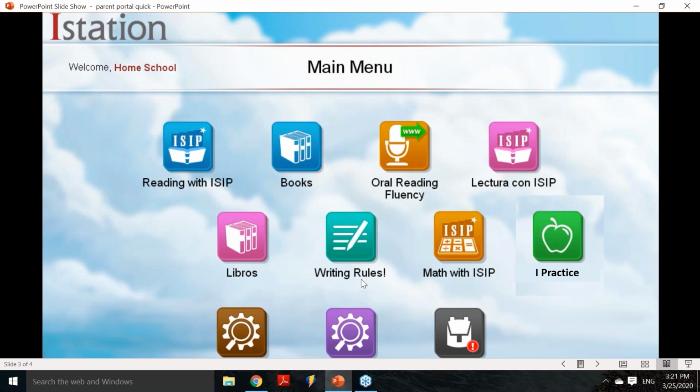The other thing down here, if you see that backpack, when you see an exclamation point down there, that means that your teacher has dropped something into the backpack. So that would be an assignment for your student to do. When they click on that backpack, it takes them to any assignments that the teacher has recommended. So we do recommend that your student click on that and go through the assignments that the teacher has recommended, because that is extra practice for your student that the teacher may have gathered from the data.